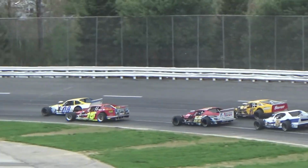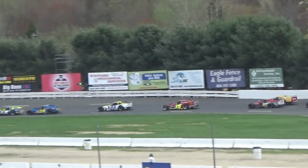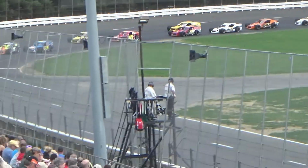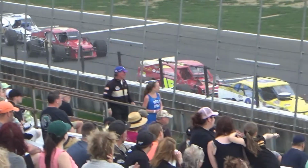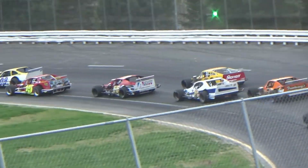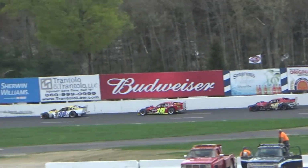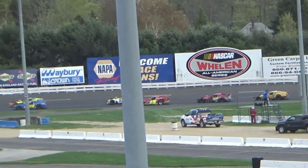Here comes Wood. He's really just getting used to running the modified, but you wouldn't know it by his performance. Josh Wood trying to put the 24 around Hollywood. So it's Josh Wood in second, and your leader, Tony Membrino Jr. Joey Allegro moves up to the top 3 as Jervis is in the final transfer spot. Here comes Josh Wood. It's side by side between 3 and 4.